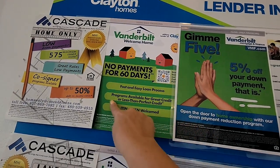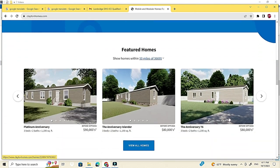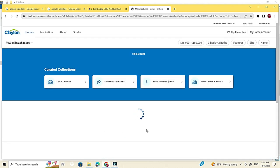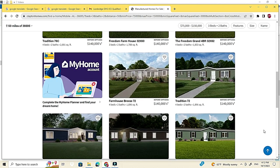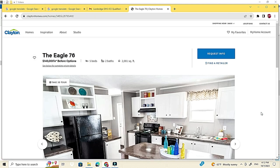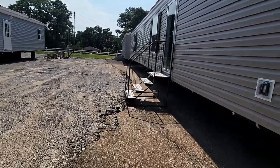Right now I'm going to show you a site. You're looking at the Clayton Homes site. Here you will see what types they have, two bedroom, three bedroom. They look pretty modern, and they build with new technologies. I'm going to show you also the model mobile homes inside, and the listing agent is going to give us some more information. So check it out.